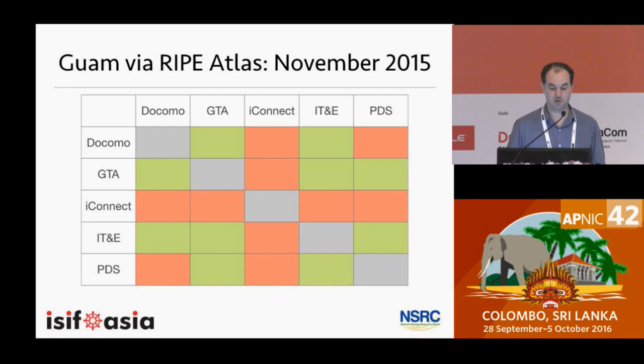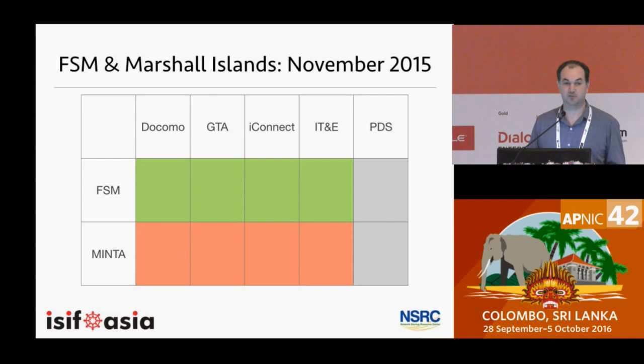So this is the state of things a year ago, this is the state of things now. Hasn't changed. Marshall Islands, this was really funny. I showed this slide at PacNOG in Guam last year, and the guy at Docomo said, that's not true. We connect directly with Minta in Guam. We're not going overseas. And I said, well, look, I've got the data. And he went off all angry, and he came back to me, and he said, oh, the BGP session had fallen over 6 weeks ago, and nobody noticed.